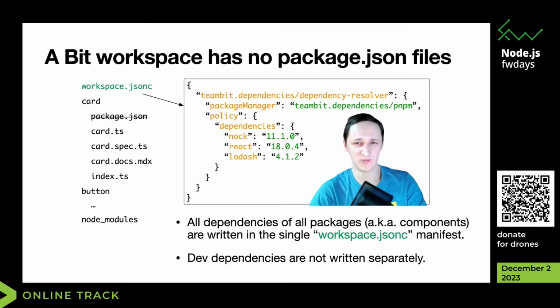In many ways, a Bit workspace resembles a pnpm workspace. It's a collection of packages or components. However, there's a distinct difference. There are no package.json files in a Bit workspace. Instead, all dependencies for all components are declared in a single manifest located at the workspace's root. Moreover, there's no separate field for dev dependencies.